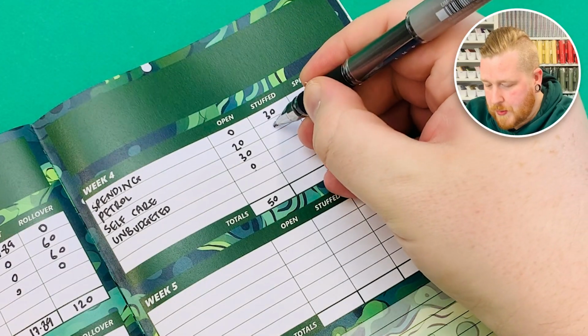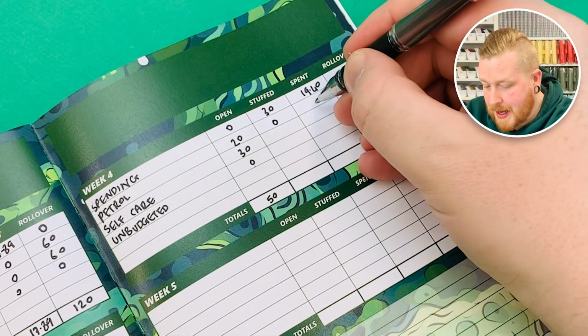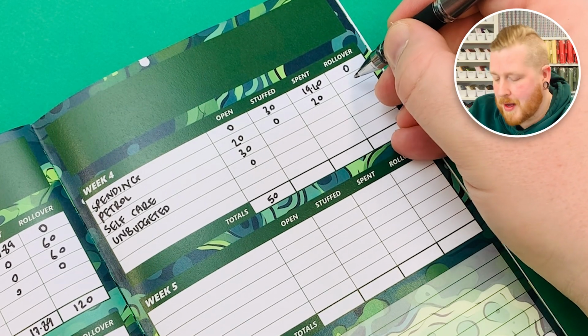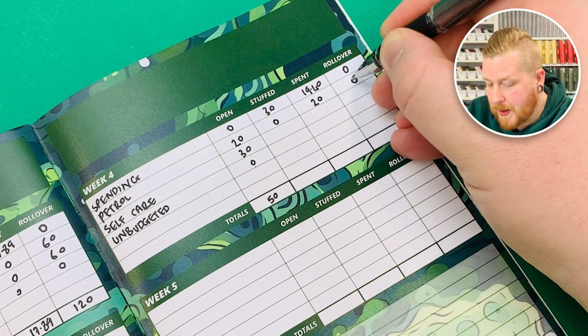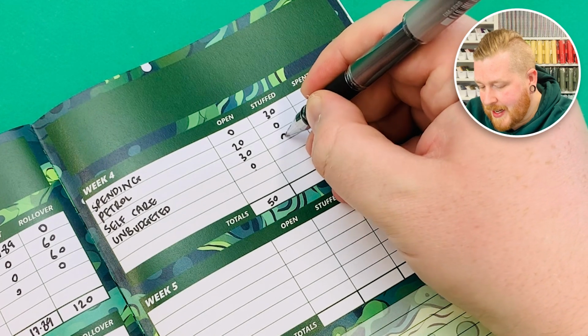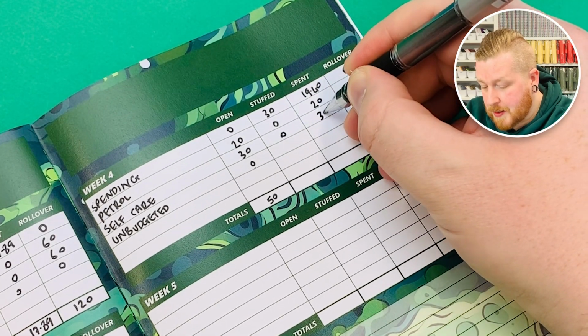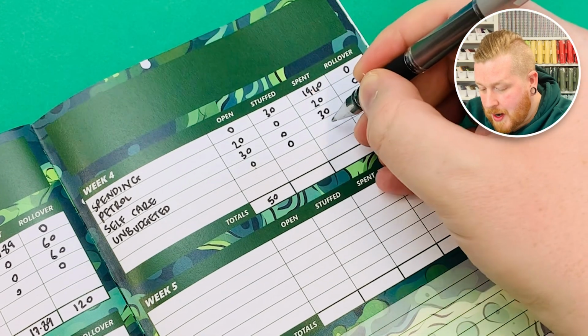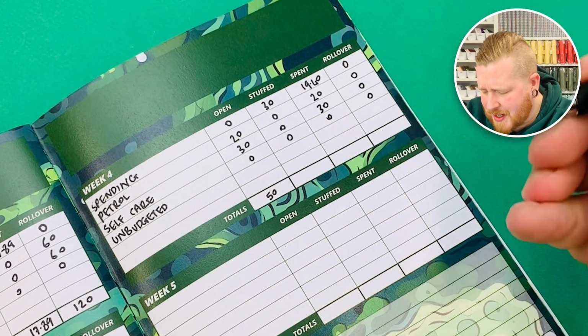For petrol, we had rolled over 20. I spent the 20, I just chucked that into my car. Didn't necessarily need it, but it was nice to have, so we're not rolling anything over. And the same is for self-care. So we've got 30 quid on my haircut, not rolling anything over, and there were no unbudgeted spends. So like a nice week.